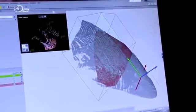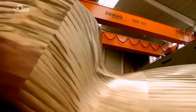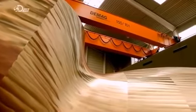It's important to see what condition the propeller is in. You can see it on the screen. All is fine for the moment. It's very good, no defects found. Propeller number 1 passes the test.